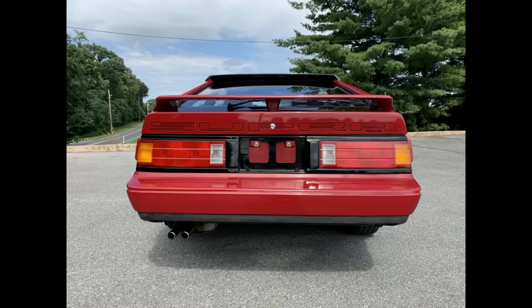Delays with the third-generation model caused a surplus of second-generation Supras in 1985. The last year model, the 1985 MK2 P-Type, was sold in the first half of 1986 with minor visual changes and a hatch-mounted third brake light. They were officially 1986 models.